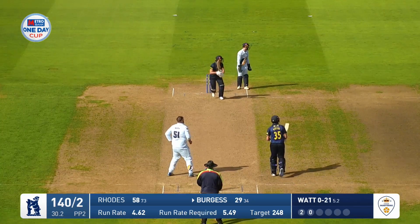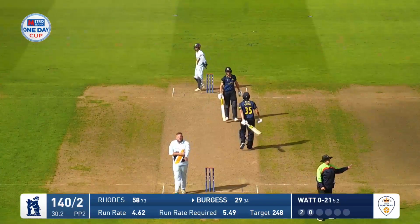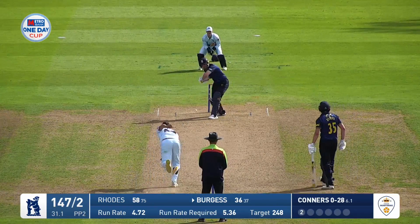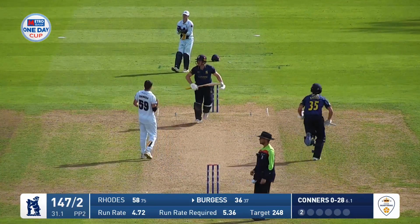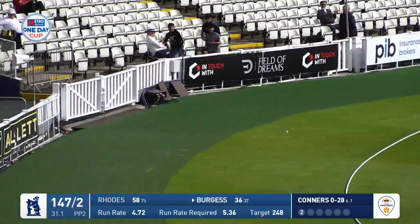Oh, that one's horribly down the leg side. I thought he was going to leave it, but he's just swept it away for 4, Burgess. Nice shot. Here comes Connors in again and bowls, and Burgess drives beautifully through extra cover. This is going to make the boundary. They're not going to be able to stop that one.